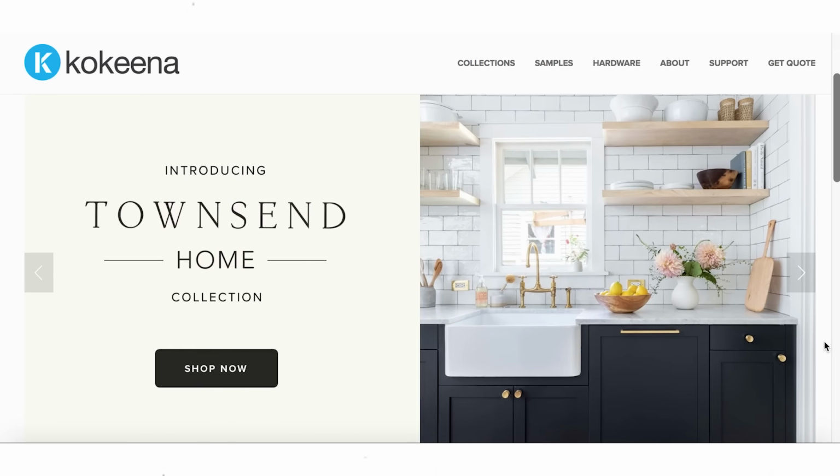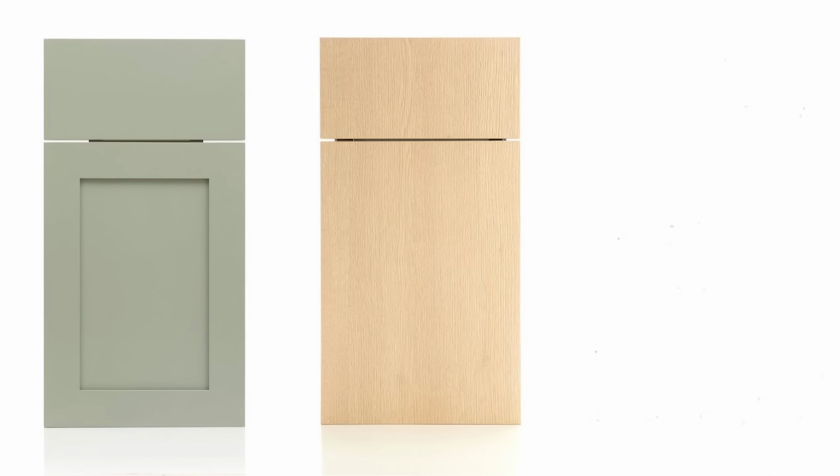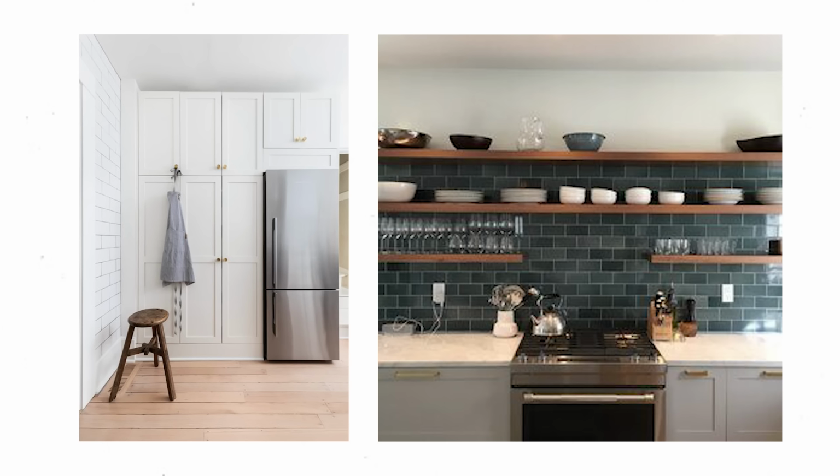So I would say the only thing is that Semi-Handmade is only available in the US. So if you're outside of the US, that might not be as helpful for you guys. Another company that does pretty much the exact same thing is called Coquina, and they are available in US and Canada. They also have different finishes, different color options. I'm pretty sure they have around the same price range and similar style options. So they have shaker, modern, traditional, so many different options and colors to choose from.